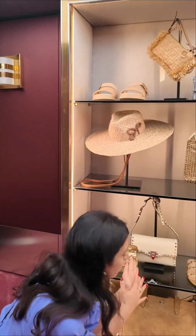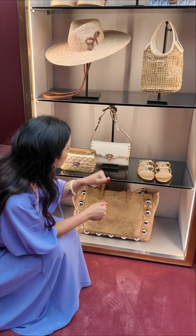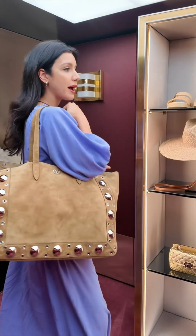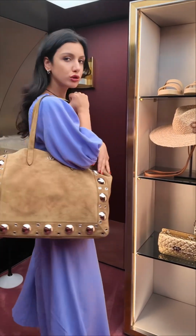And then of course I have lots of Valentino. For me, Valentino is a classic. I still love the Rockstud style, whether it's gold or neutral, it's beautiful. And this is their latest collection. Large suede tote bag. I think this is great for airport style or even for the beach. It's going to fit all your essentials and it just looks super cool.